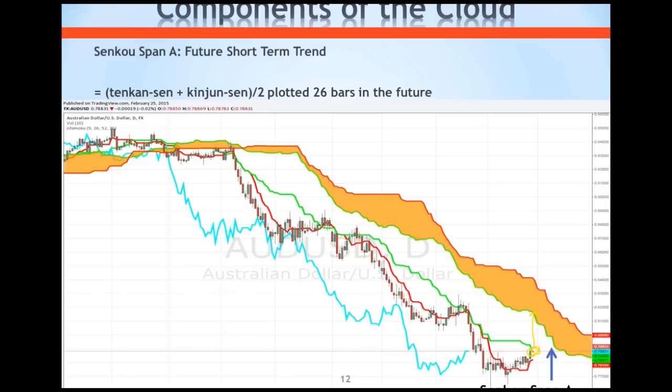So that's what gives us this shaded area off to the right here, which is known as the future cloud. And the future cloud is something that projects forward, and it gives us a general idea of potential future short-term trend. So if the cloud is sloping lower, we're in a bearish trend. If we're below the cloud, we're in bearish territory. So when we're in bearish territory and the cloud is sloping lower and the future cloud is also sloping lower, that means that we would expect more continuation to the downside, okay?